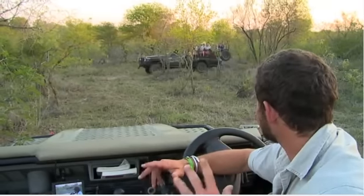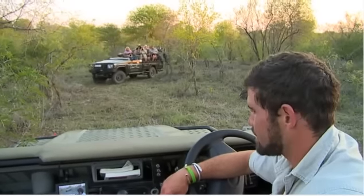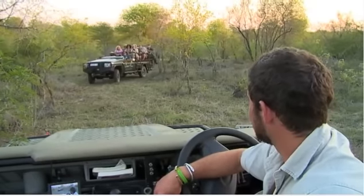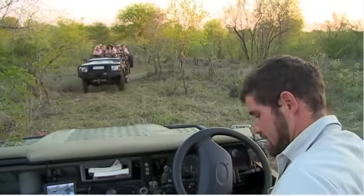We have a method behind the settlement, and you can see him struggling to get his safari limousine through all this foliage without getting his guests.